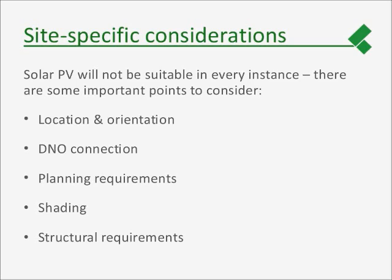Planning requirements, as we said, sub 50 kilowatt doesn't require planning. Anything over 50 kilowatts has to go through the normal planning process. On rooftop systems, we don't see any issues. We've never had one turned down. Most of the planners are glad to have rooftop systems because they know they're not going to get objections.